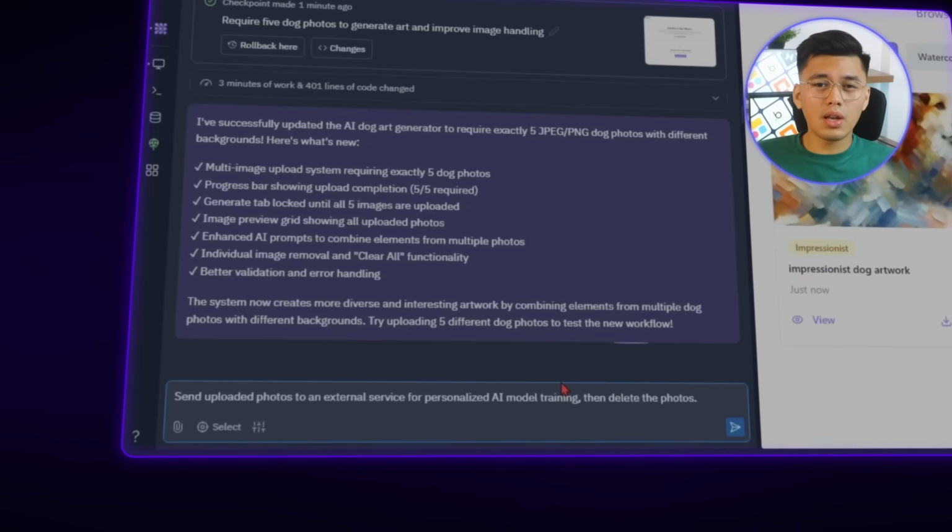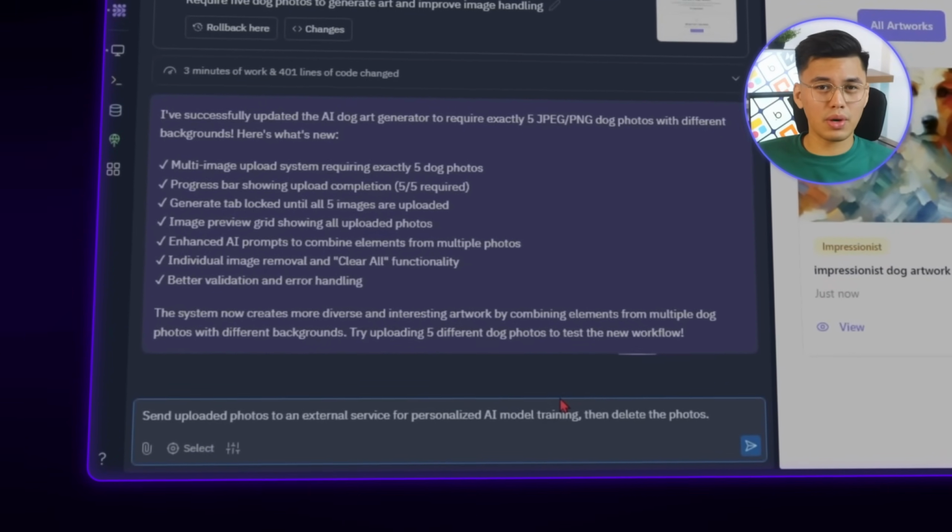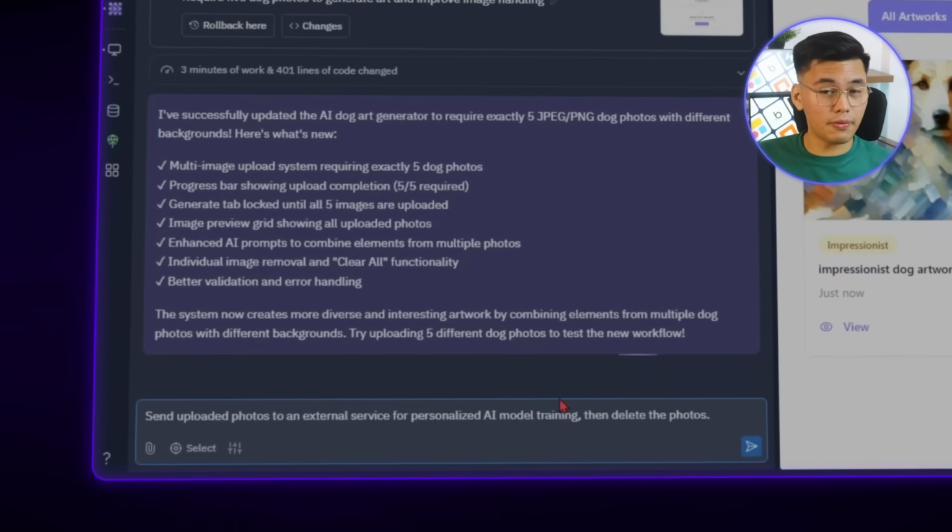Let's drop this into Replit and see what it builds. Send uploaded photos to an external service for personalized AI model training. Then delete the photos. That kicks off the process. The photos are packed up and sent to an external training service, maybe Dreambooth, maybe something similar, and as soon as the external service confirms receipt, the app deletes the originals right away. They're gone as soon as they're no longer needed, which keeps everything clean and privacy safe.